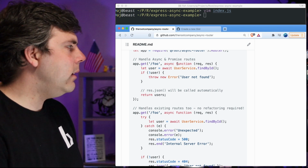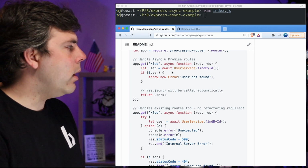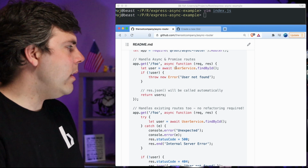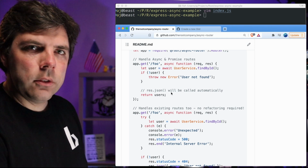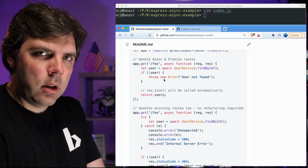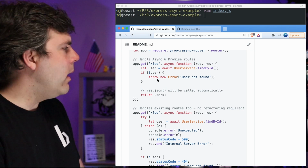You want to be able to put an async in front of functions that you put in Express, and then you want to be able to do something like call your model for a database, have an await there, and if that throws, you want that to be caught by Express and not give you the unhandled exception rejection error or unhandled promise rejection error. You don't want that, right?